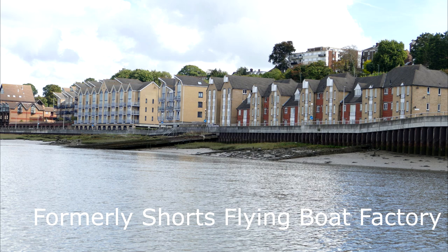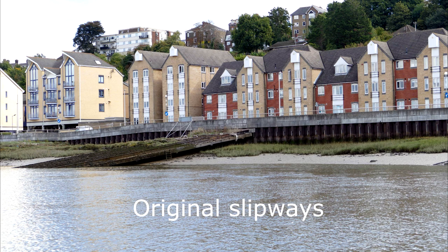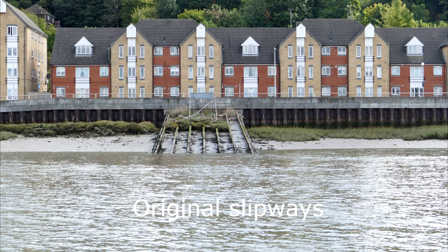Short Brothers built their aircraft factory along the shoreline here in 1915, mainly building flying boats. The famous Short Sunderland flying boats were built here during World War II.